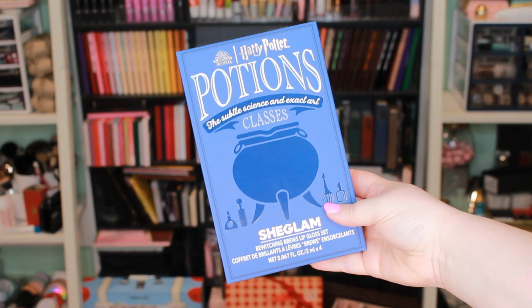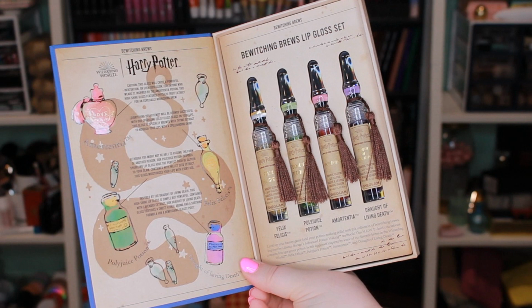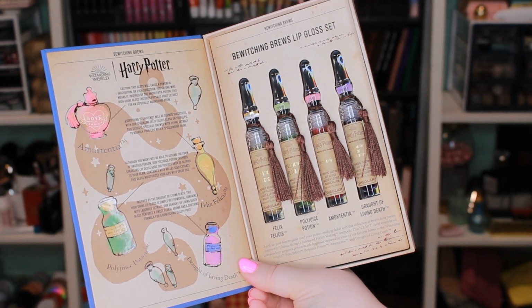All right, next up, moving on to the next bundle that I got. Again, you can get these individually if you do not want to get all of them, but this is the Harry Potter Potion lip gloss set, and I of course had to get all of these. I felt like this was so pretty and I love the packaging of these. The price of this one was $15.99 for this set. You get 4 lip glosses in here, and it's so cute. Looks like a little book, and these look like little potions. I feel like it's so adorable. It's got little blurbs on here for each of the potions.